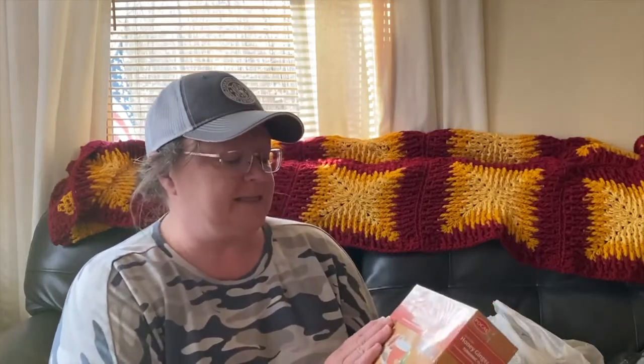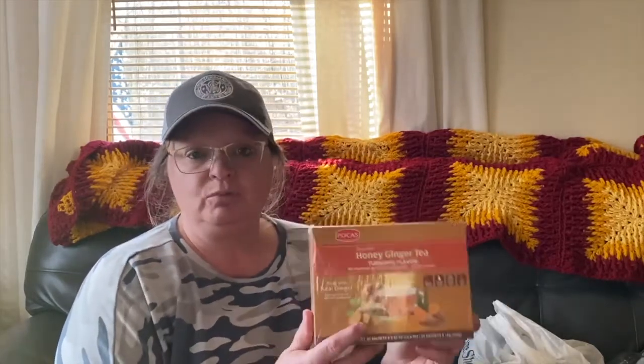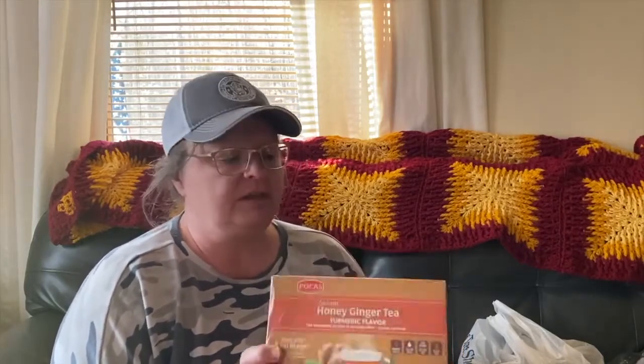So I got this instant honey ginger tea, turmeric flavor. It's made with real ginger, so I thought this would be good for times when we have upset tummies, don't feel good, and all that. There's 20 packets in there, and it was $2.99, so I thought that was a pretty good deal.